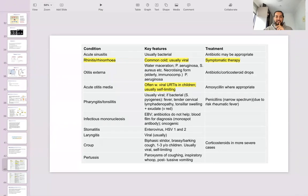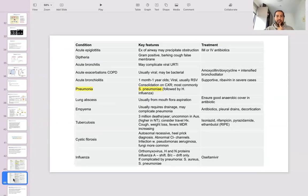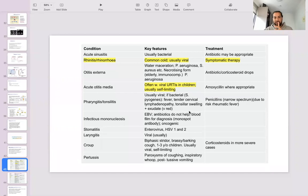But this is a cute little summary table, which you can thank PSI Miss Pre-Clean for. So Karan in the year level above made this lovely table, which shows you the key buzzwordy features of each of the conditions and the treatment that you should do for them. Rhinitis is your common cold, classically viral, nothing to worry about. If you get a kid with an ear infection, it's acute otitis media. You're going to give them amoxicillin as your first line. So very, very basic stuff.